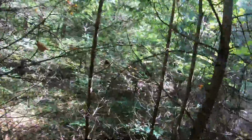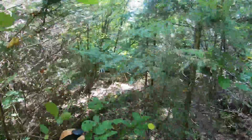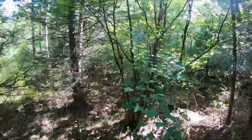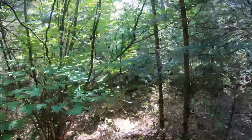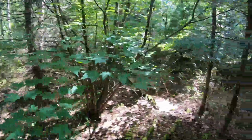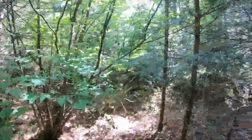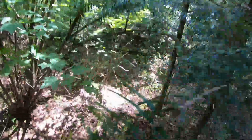Yeah, the roadbed's getting a little more difficult to identify. Seems like it disappears and then comes back. Oh yeah, it's getting really tough in here. I can kind of tell still where the original roadbed is.